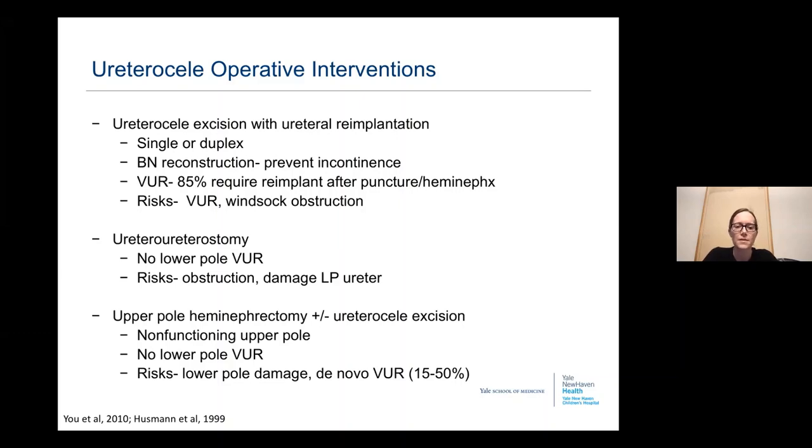Ureteral ureterostomy is a good option if there's no lower pole reflux, and it has been used from upper pole to lower pole for systems that have significant upper pole function or even in systems with less upper pole function as a viable option to prevent operating on the kidney itself or at the level of the bladder. There's a risk of obstruction to the lower pole ureter, which you have to take into account.